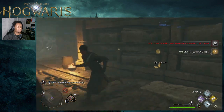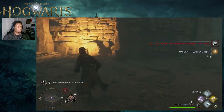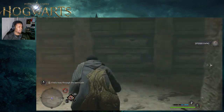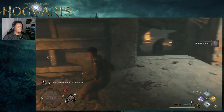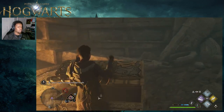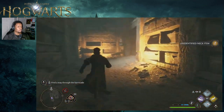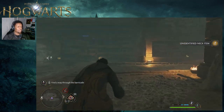Alright, so let's see what's in here. Spiders? No, rats. Big ass rats. This catacomb has suffered decay, just as the student summary described. I doubt anyone's been here in quite some time. Okay, let's go to the other side.